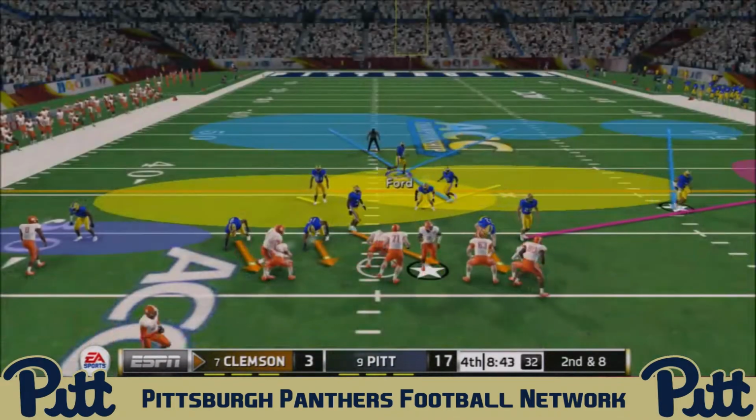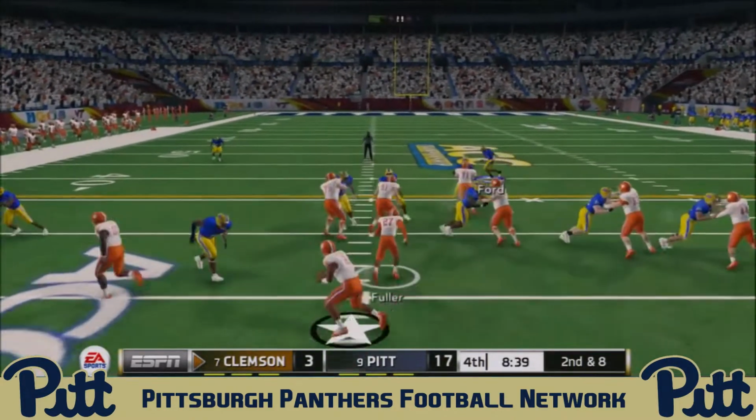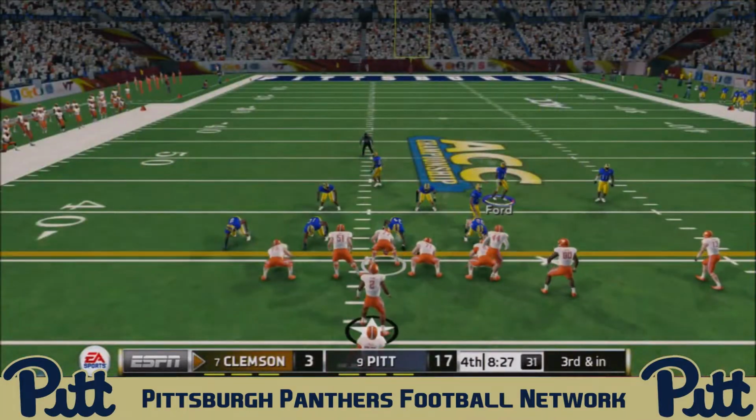Clemson still trying to get that rushing attack going there. Fuller only goes for 2, and it's going to be 2nd and 8 now. Bryant, it's another handoff up the middle. Fuller fights through 1 tackle, ends up getting near the first down yard line. Gain of 8, but we'll call it 3rd and inches now.